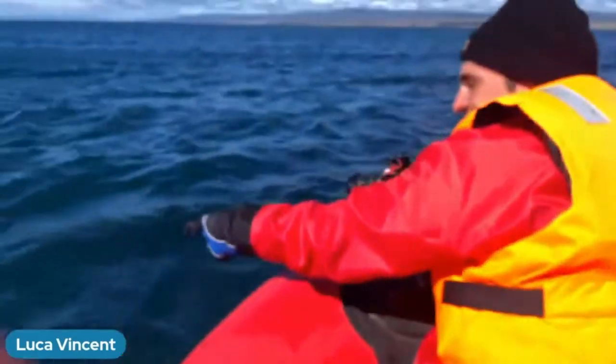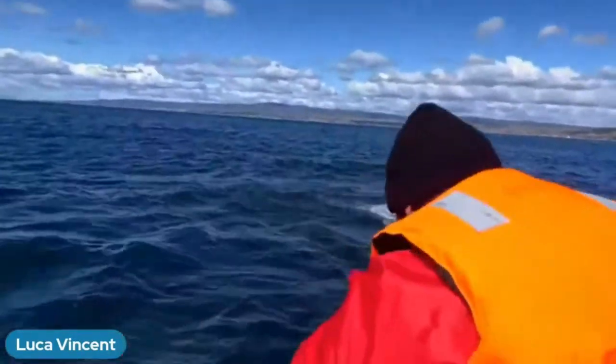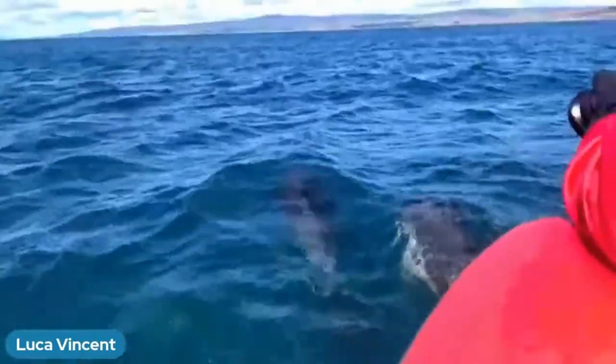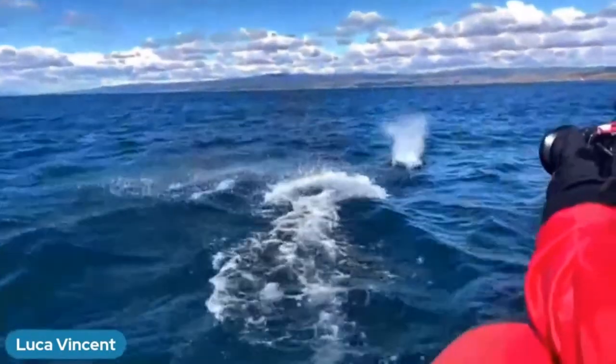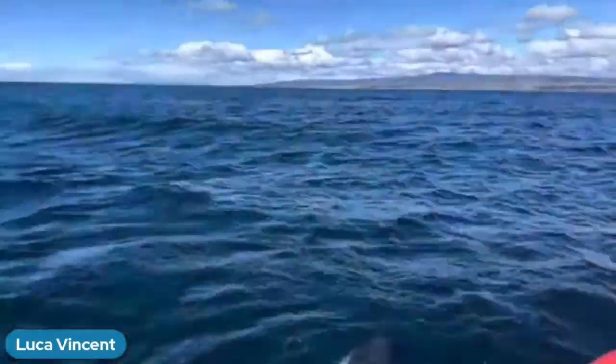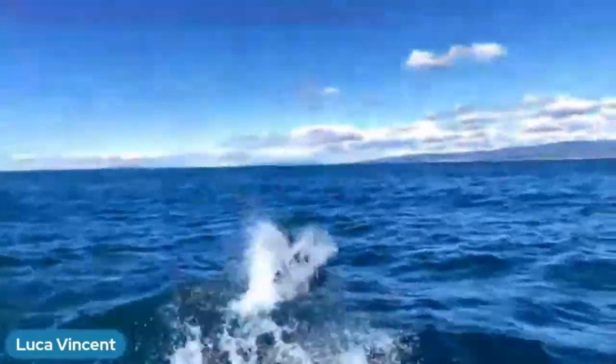Just spotted some dolphins in the distance. Let me go turn around the camera. Nico's trying to kill them. Give me a second. Yeah. All right, there they are. There they are. Oh, yeah. Whoa. Oh my gosh, I can't believe we're doing this live. This is amazing. They are right under the boat.